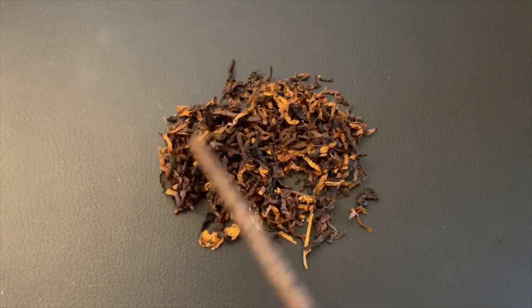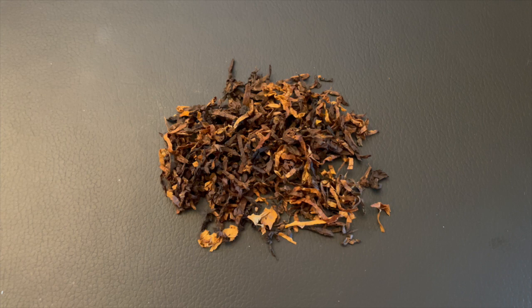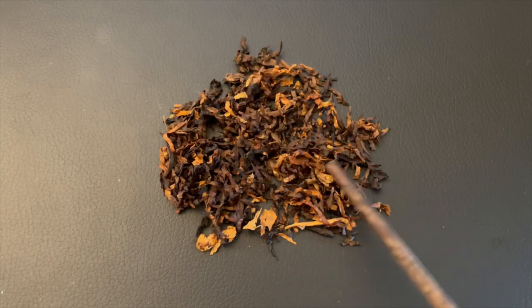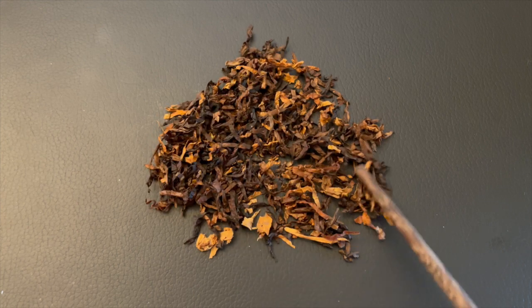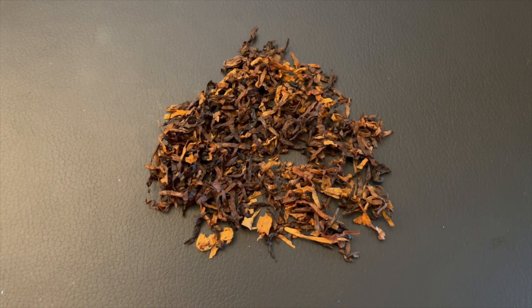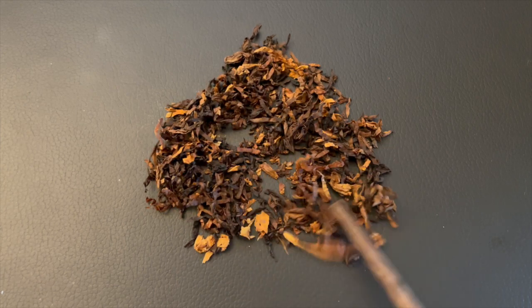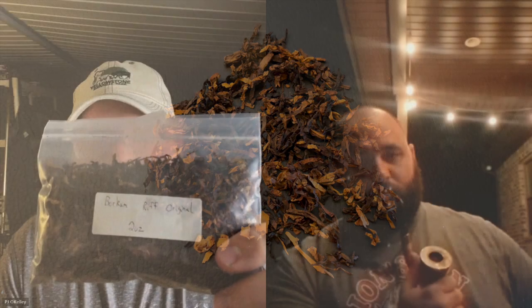So you can really tell where's the Virginia, where's the black Cavendish. It seems to be closer to even on the camera, but in person it seems to be dominated by the black Cavendish, the darker leaf. But you can really tell the Virginia. There are these bright parts poking out, and then those darker areas being the black Cavendish. So let's get over there and see how it smokes.